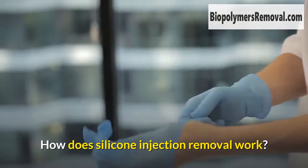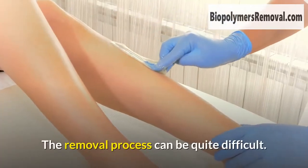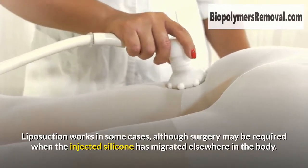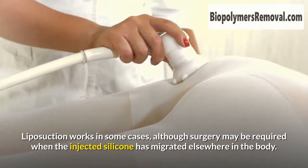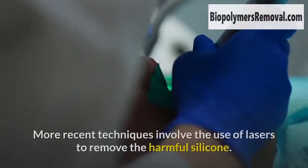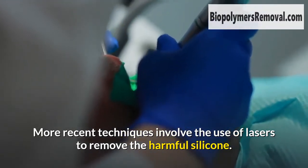How does silicone injection removal work? The removal process can be quite difficult. Liposuction works in some cases, although surgery may be required when the injected silicone has migrated elsewhere in the body. More recent techniques involve the use of lasers to remove the harmful silicone.